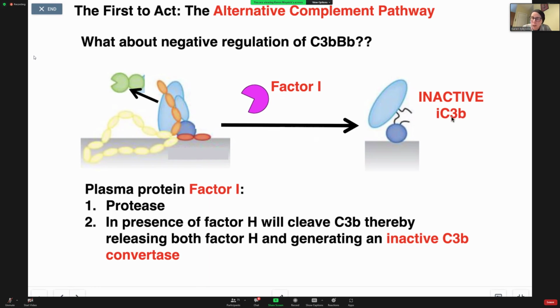Please don't get confused. I know it's crazy how they've done it, but this i, when you talk about iC3b, and this is the important part, the little b, that means it was only half of the C3. This is an inactive molecule now. It cannot bind to BB. It can't do anything. It's a dud molecule on the surface of our cell. We don't get complement fixed. Factors H and I do that.